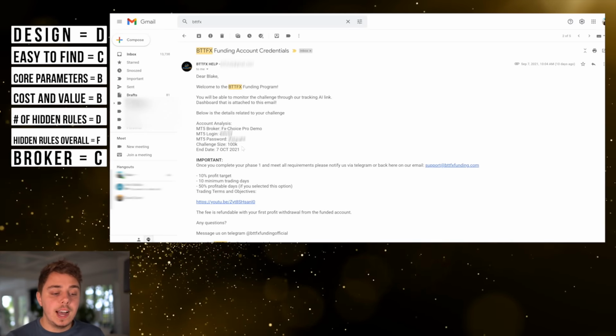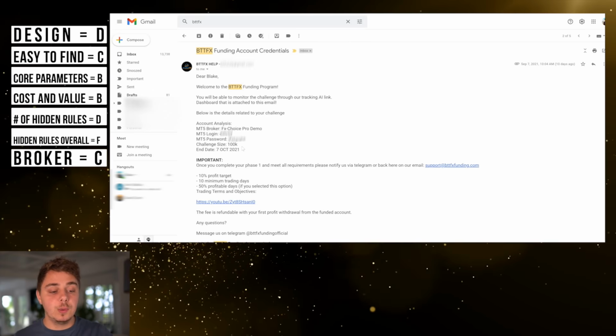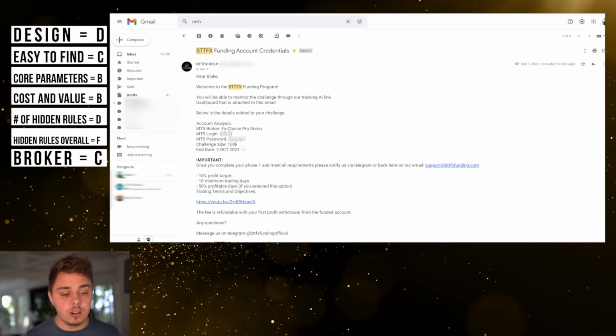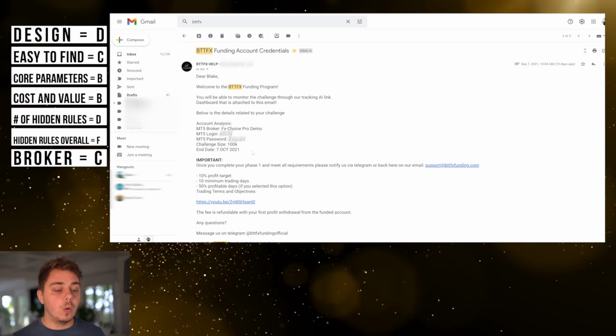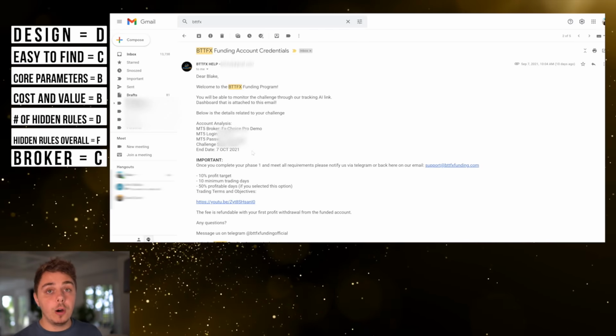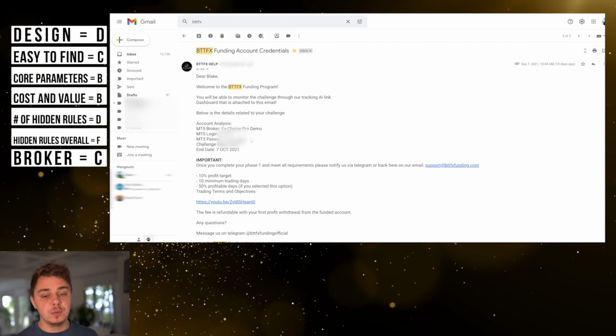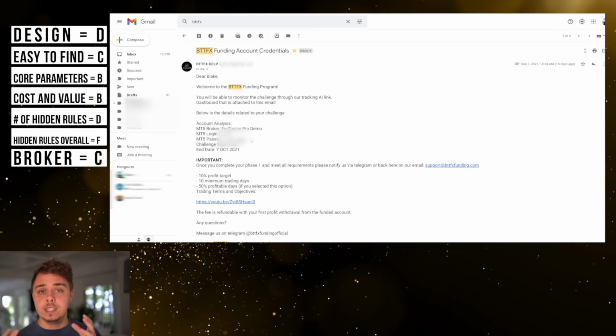The challenge size was also wrong. This says 100K, but it's actually a 200K account that I purchased. So I hope I'm getting a 200K account, not just 100K. And then everything else on here was actually incorrect. I like the rest of it, but those things are really, really important. Also, not gonna show my login and password, of course, for very obvious reasons, but they did give me those as well. Of course, it didn't work.